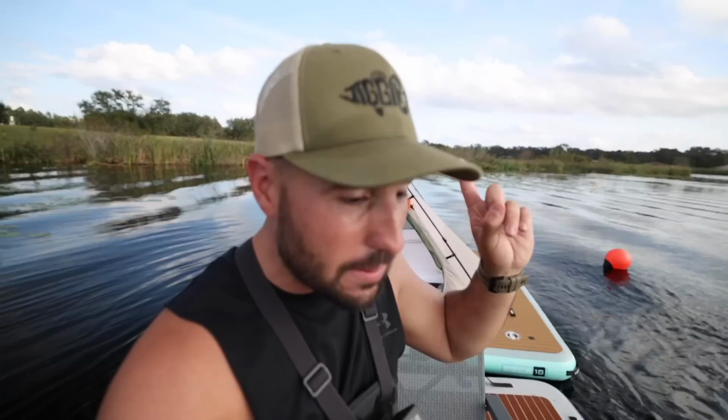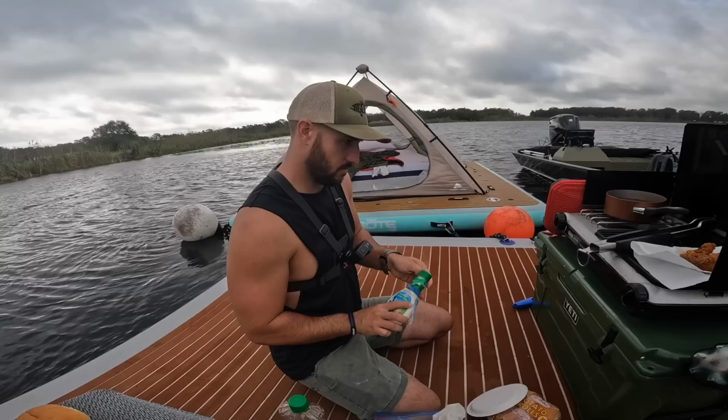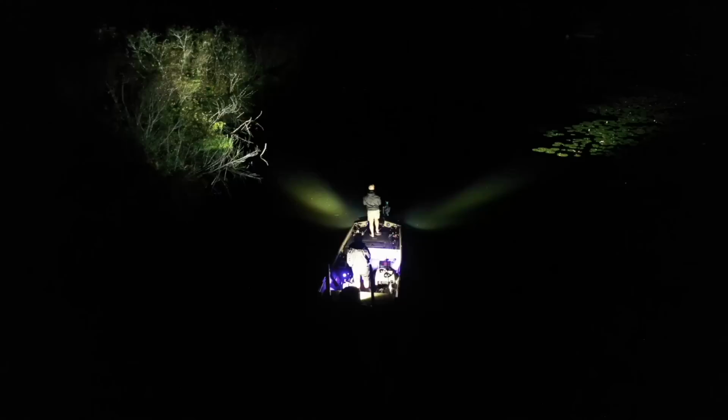We're gonna hop on the jet boat and try to catch just one fish. It could be a bluegill, could be a bass, could be whatever, because we've got a banging recipe that we're gonna do. Now, when it gets dark, that is when the magic happens, ladies and gentlemen.